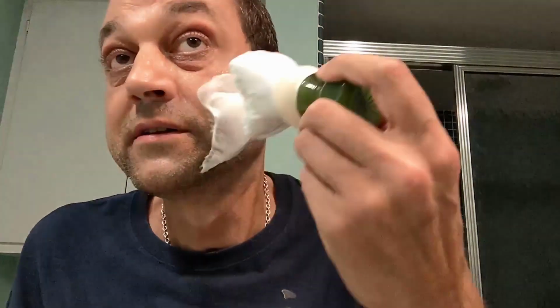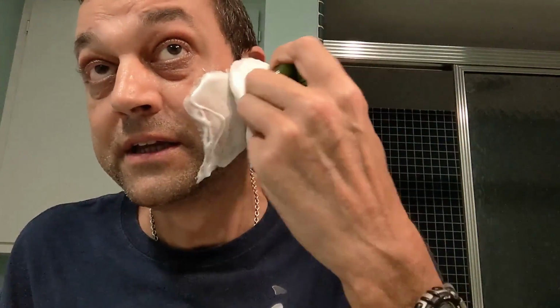I have close to 2 days of growth, which for me is a lot. My beard grows in pretty quickly, especially just in this area, which is why when I have facial hair, that's what you see me wearing, because this is all very sparse even when I let it grow for months and months. So, okay, here we go. And I don't really do pre-shaves or anything anymore. I just don't really feel the need.